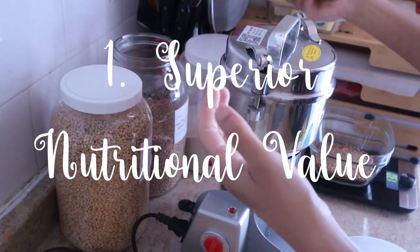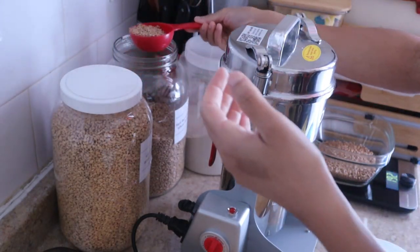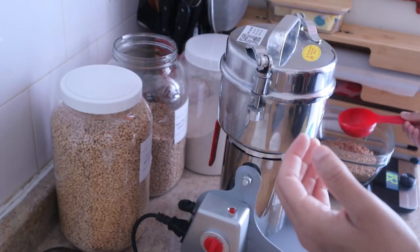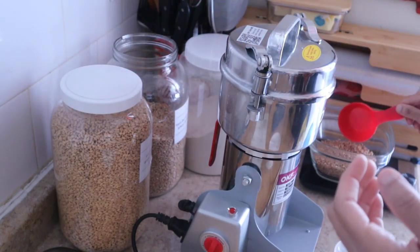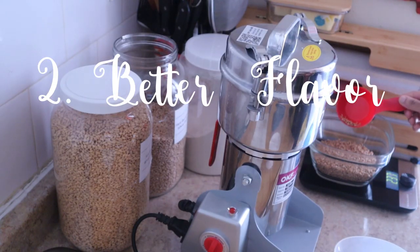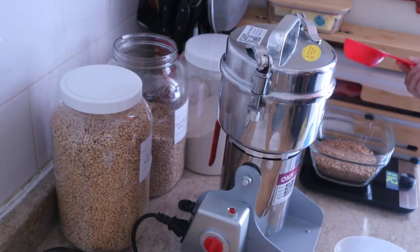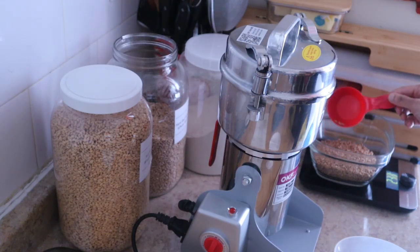Number one is the nutritional value. Freshly milled flour retains more vitamins, minerals, and fiber because it includes the entire grain, including the germ and the bran. These nutrients are often lost during the refining process of commercially milled flour. Number two, a better flavor. The fresh milling process preserves the natural flavors of the grain, giving baked goods a richer and more complex taste.